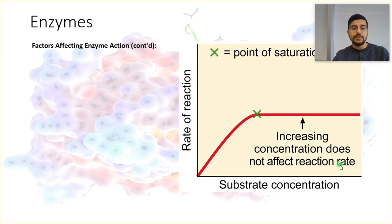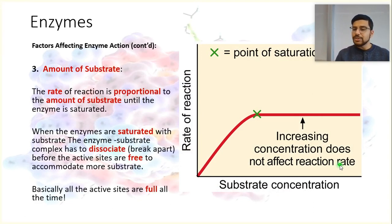A couple of other things, it depends on how much of that enzyme you actually have. So how much enzyme and how much substrate do you have? If I have a lot of substrate, well, I can only react with the number of enzymes that are present. So you're going to cap off at a certain point. You're going to flatline. Let's say our chairs in the classroom are the enzymes and you guys are the substrate. Well, we can only seat as many students as there are chairs in the room.